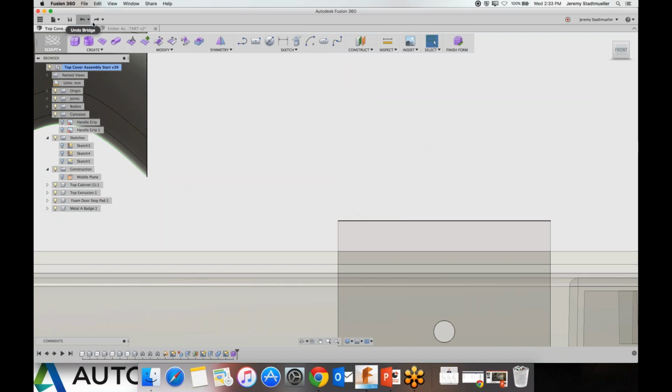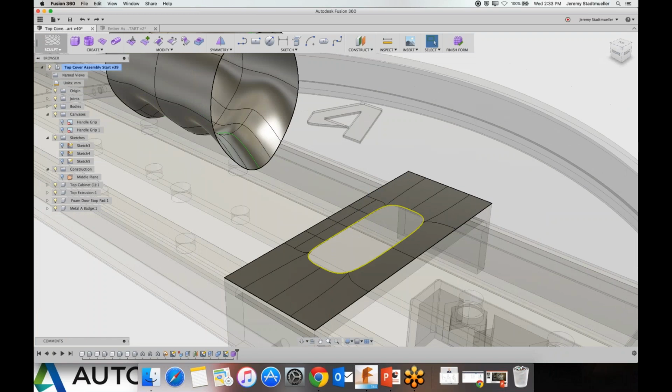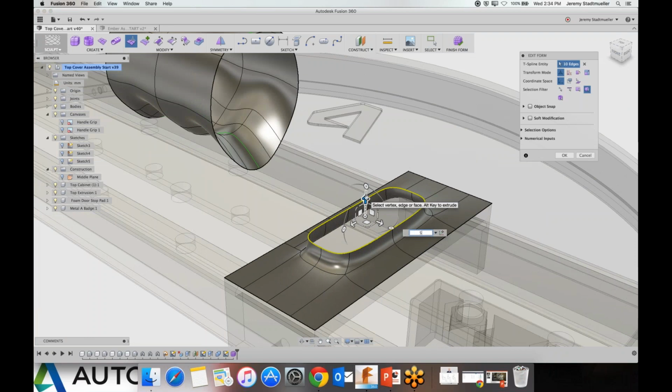Let's try even a different method. I want even more finite control. Let me double click this edge. I can hit edit form. I can pull it off maybe a half millimeter. I'm typing numbers not because I have to, just to show you how accurate you can be. And then watch, I'll use the Alt drag command to add another set of surfaces like that. Super easy. Pull it off 5 millimeters and we're done.